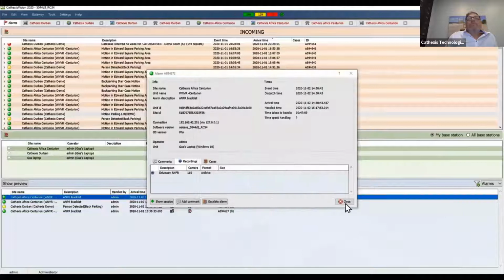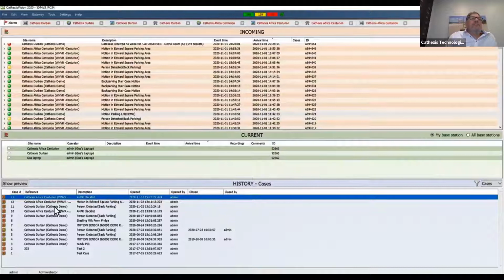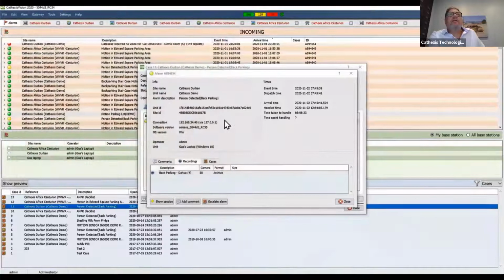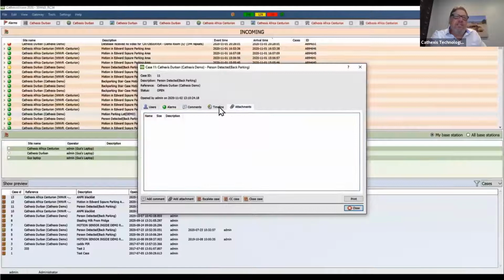and now you can see a little icon on that screen that says there's a case being opened. And I can look at all the cases that have been opened. So if I look at this particular case, person detected in the back parking. You can see all the alarms associated with that case. So you can have multiple alarms with a single case. I can look at any video associated with that case. So this is really like an incident management system or a PSIM. And there you can see a full timeline of what happened with that particular case. So it's like a police docket.